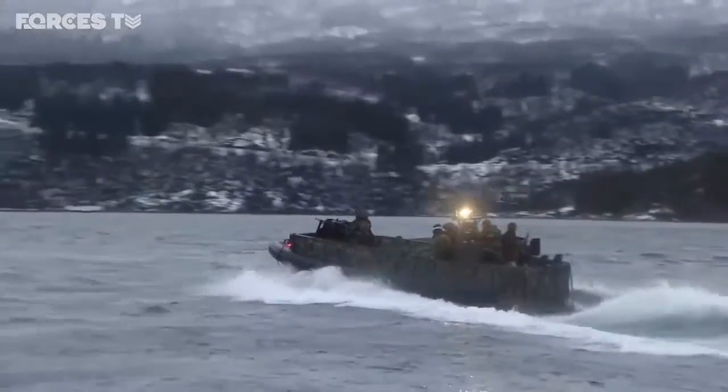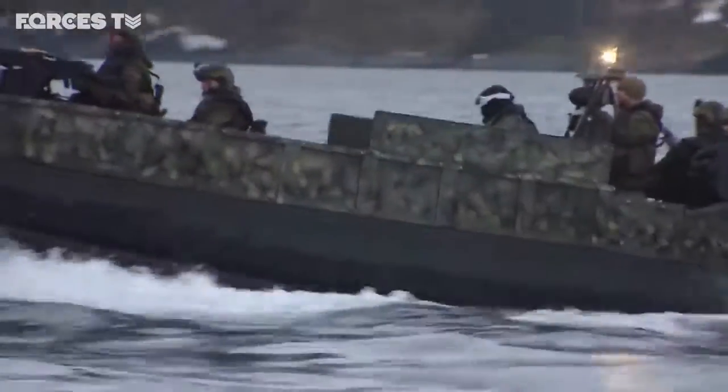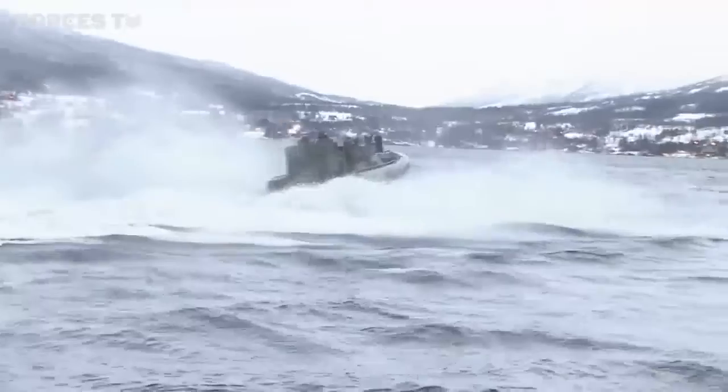In a matter of seconds, this fire support boat can stop in merely a boat length. It's in Hellarbogen with 539 Assault Squadron Royal Marines, the UK's amphibious experts. With last year's exercise cancelled due to funding cuts, there's much to do. Some have never deployed here before, and the conditions are harsh.